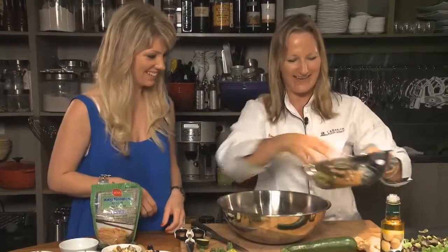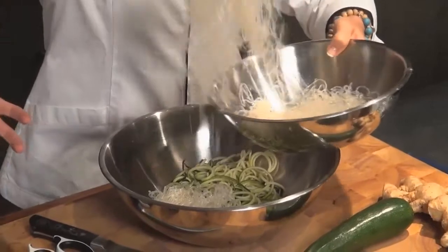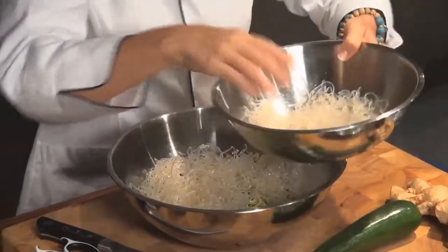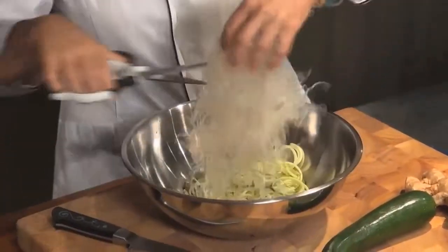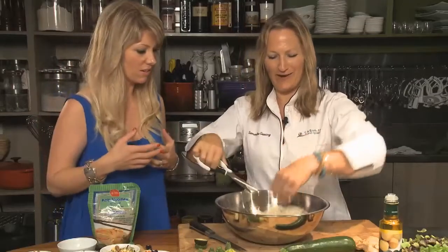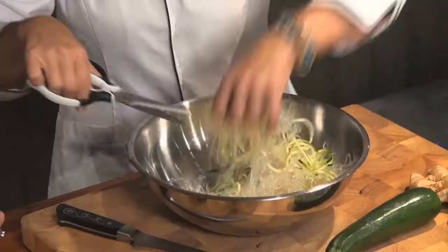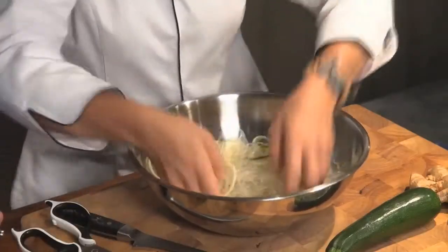Okay, so then we're going to marry the kelp noodles. So easy. It's almost just assembling, isn't it? It's not really cooking. It's just putting it all together. It's uncooking. Amazing. So that's the foundation of it.